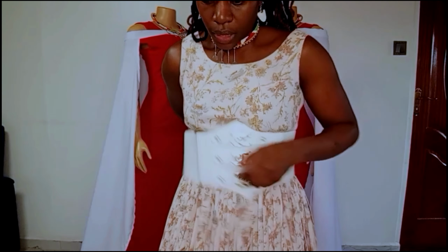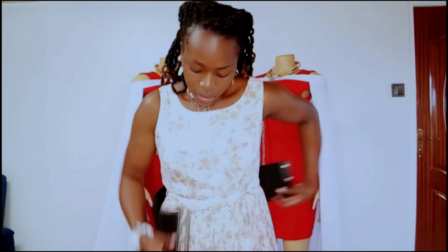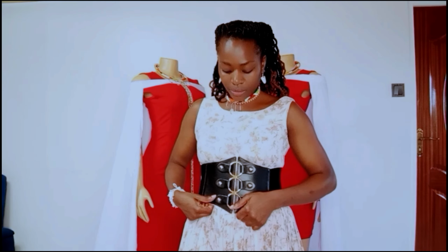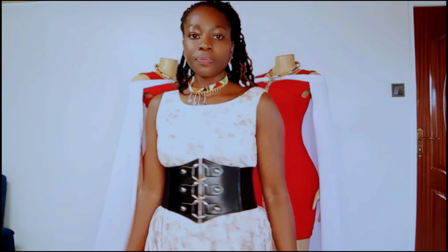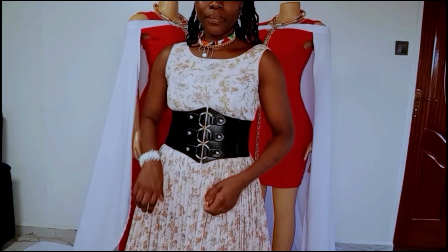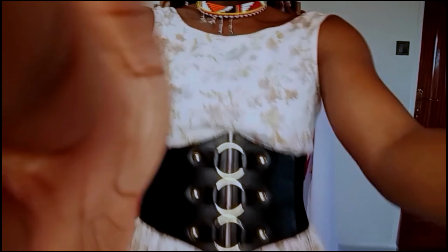I also got another belt. This. Let me also wear it and show you guys how it looks. Oh, pretty. I love it. It complements my dress. Oh my goodness, I love it. Nice. I can't wait to style it.